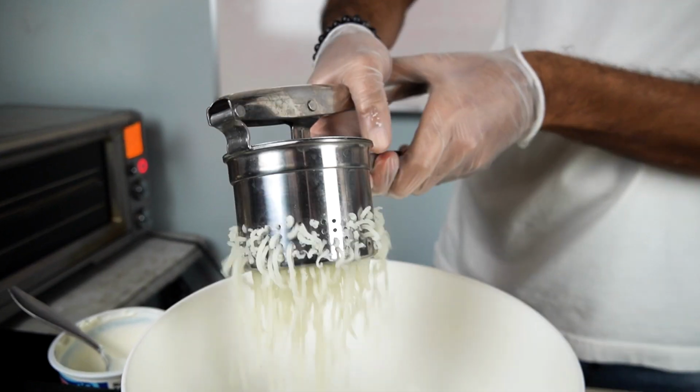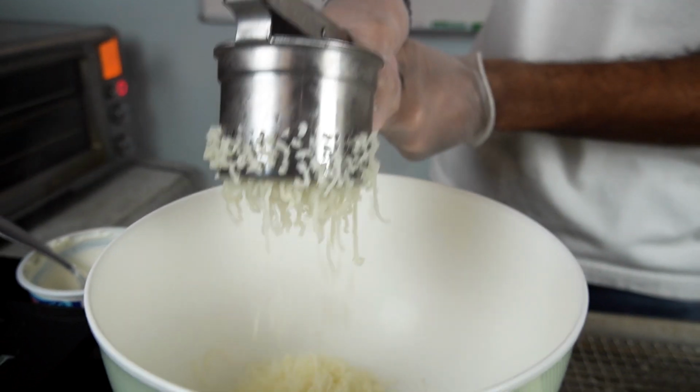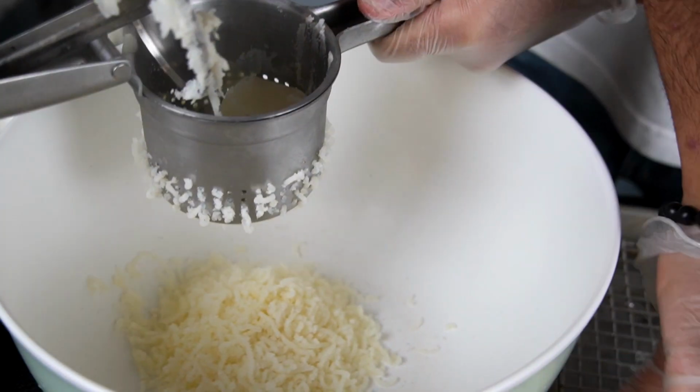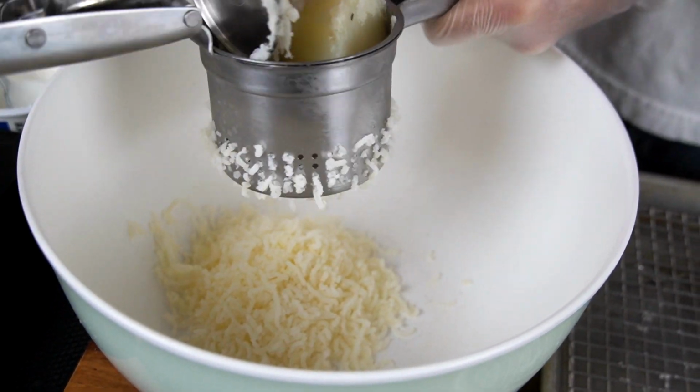We're gonna rice it all the way through. You get nice small pieces of potato. It's much easier than using a masher, and you're gonna get much finer potatoes. It's gonna lead to a smoother, creamier mash.